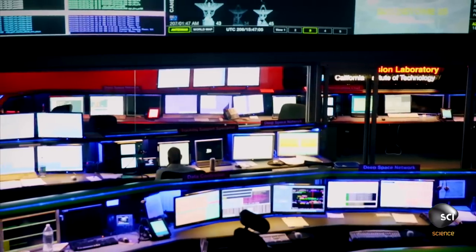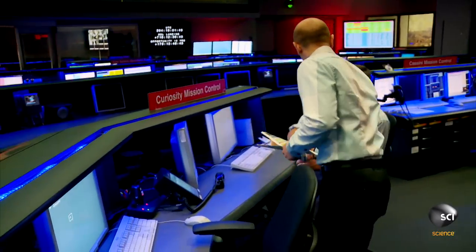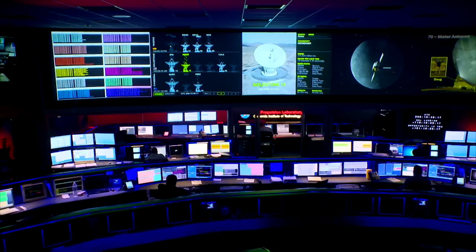At JPL's Mission Control, Chris hands over the list of commands. How's it going? I think we're ready. At the click of a button, tomorrow's maneuvers head to Mars, guiding Curiosity on the next leg of her groundbreaking journey.